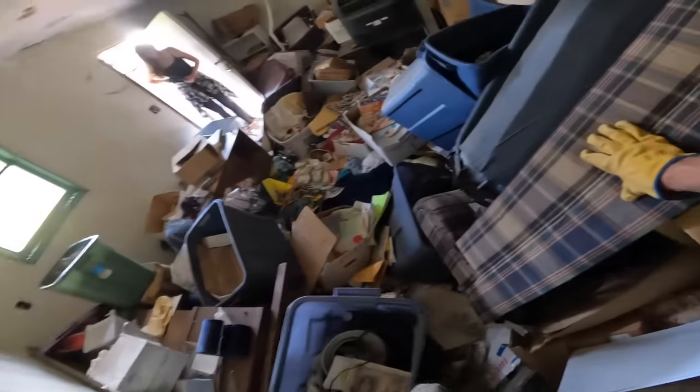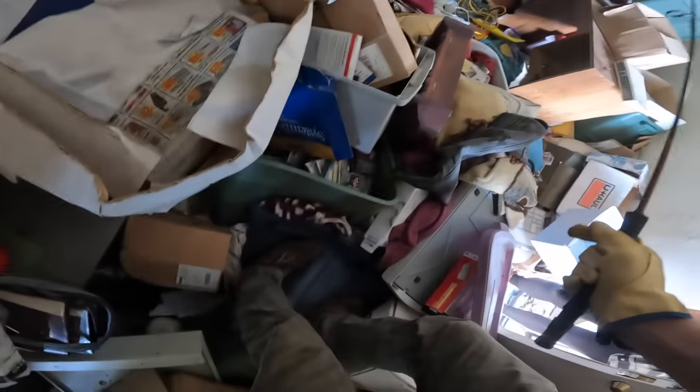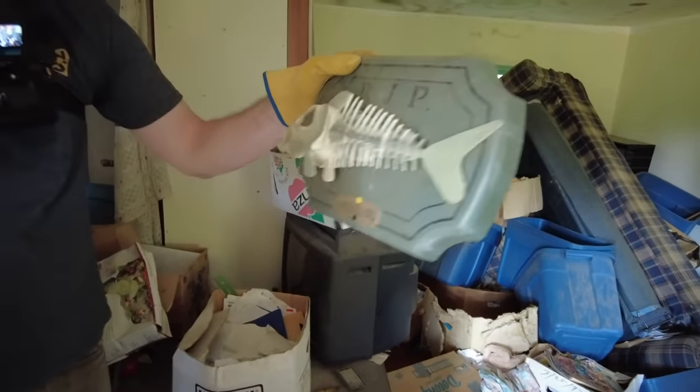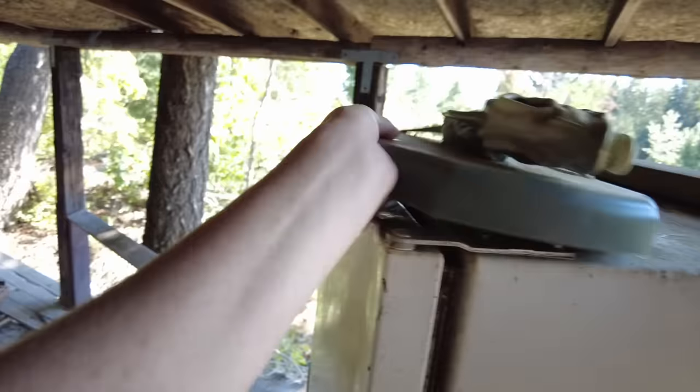And then, why is it so ransacked and why is it still here? Oh, here's something good. Big Mouth Billy Bones. That might have to go in the shop. The only thing we're saving.